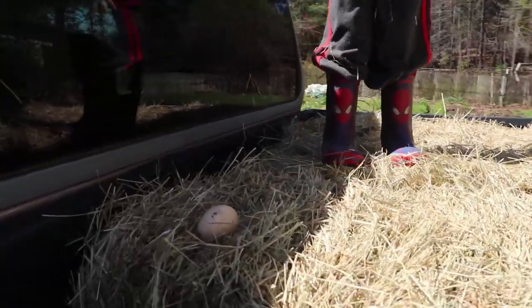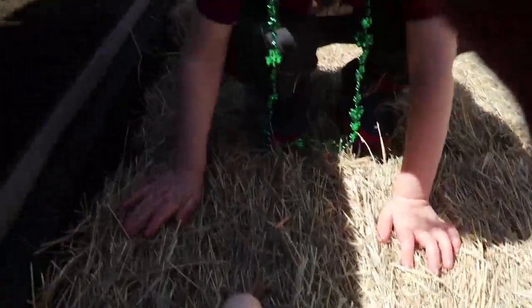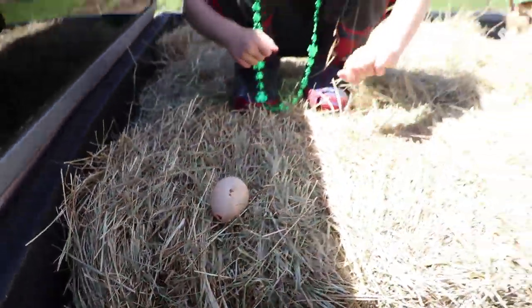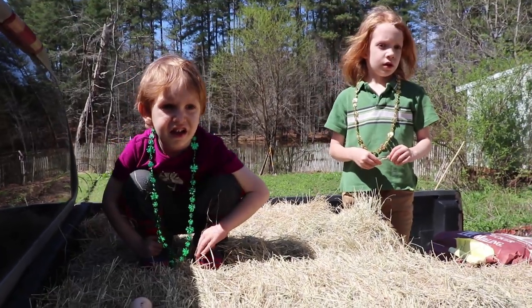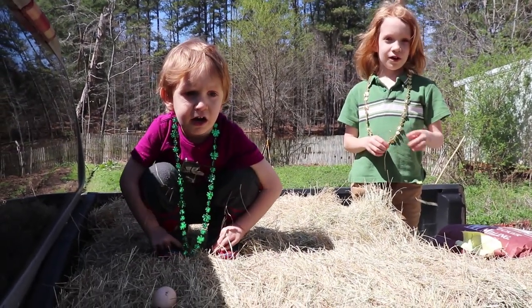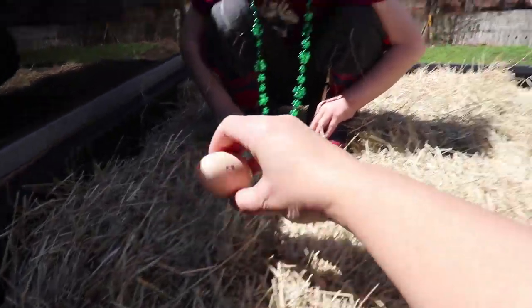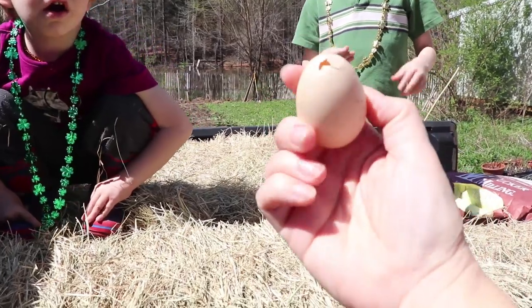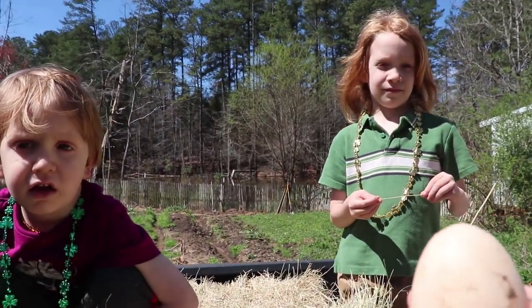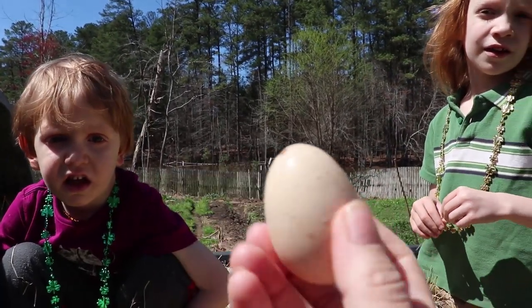What is that? It's the egg. Where did it come from? I don't know. Could it be that a leprechaun put it there? Oh my goodness, that tricksy leprechaun. Let's take a look. Oh yep, I think that's a leprechaun tooth print. What do you think? You see that? I think a leprechaun tried to eat our eggs, guys.